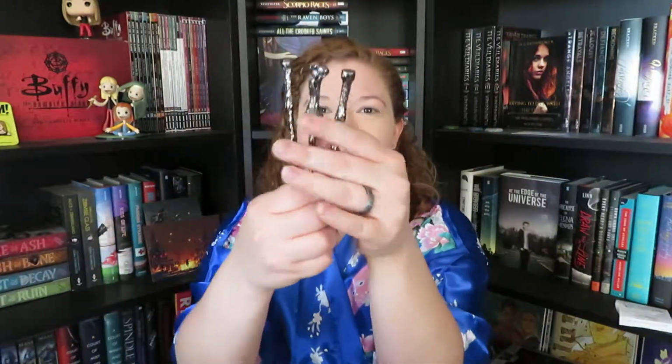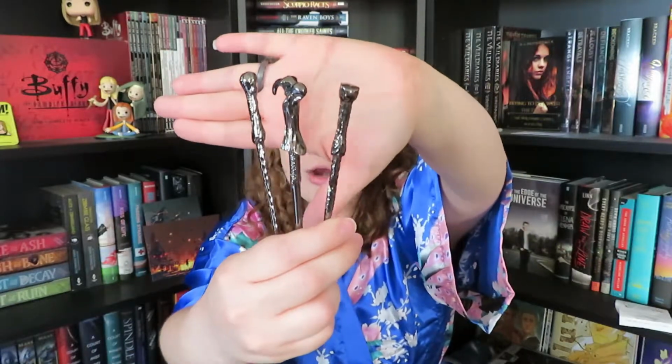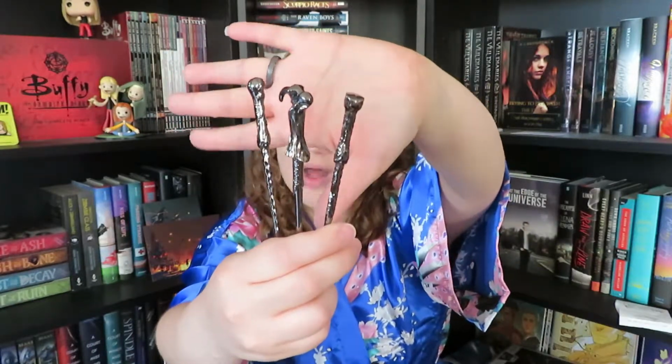And then the brushes I'm going to be using for my eyeshadow, these are actually the original Storybook Cosmetics Harry Potter wand brushes. I guess maybe I should do it this way so you guys can see them. They do not have these out any longer. However, they do have other wand brushes and other really cool geeky brushes and makeup that you guys can look at. I will link them down below as well.